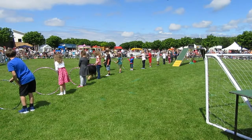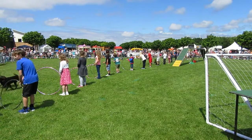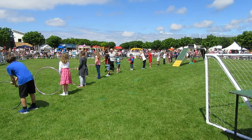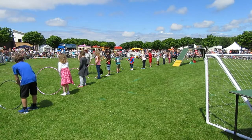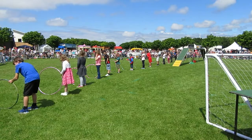There goes Big Shadow. Here comes little Bradley, the toy poodle. Go on, Bradley, you can do it. Go on, Brad. Wait for me, Mum. She might have a treat for me afterwards. Go, little Bradley, you can do it. Come on, Brad. You can do it. Come on, go, go, go, go.